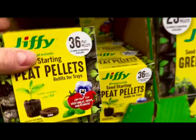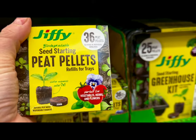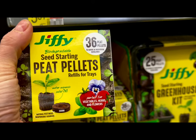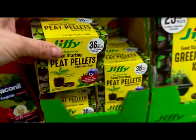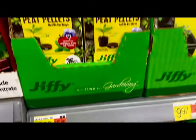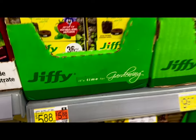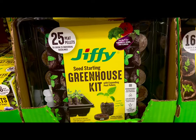So this is a refill kit, comes with 36 peat pellets to grow 36 individual seedlings. Each one is 36 millimeters, perfect for vegetables, herbs, and flowers. Comes in a cardboard box like so. And let's take a look at the pricing, $5.88.